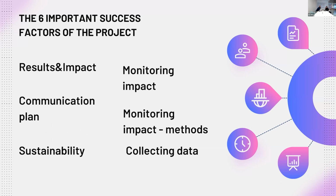Today's topic is about the 6 important success factors of a more or less successful project. Of course, as those who were with me in the last webinar know, we talked about how to build up and develop a good project. And of course, this is just theory. In life, projects are actually organisms that can have a will of their own, and a lot of times, even though we did really good planning, things don't go the way we planned them. So keep that in mind.